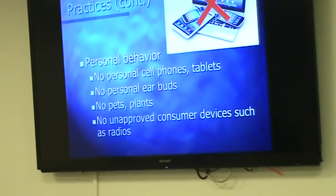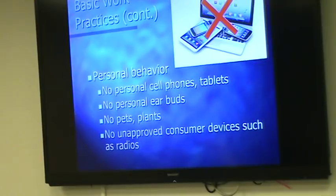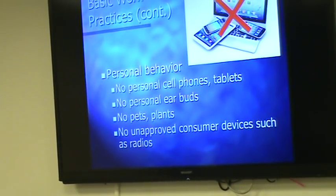Earbuds have become a no-no because people can't hear instructions, particularly safety instructions. People have music blaring, and they can miss announcements and fire drills. I never knew that some people had pets in the lab, like little pet mice or gerbils. Plants have also become a no-no because of the organisms they can harbor. So basically, the fun police have come and told you that you cannot have any fun anymore, and no other unapproved consumer devices. Hospitals have become very leery of blow dryers and radios, because if they're old or not high quality, they can start fires. So it has to be something approved by your biomedical device department. Do you have something like that here?